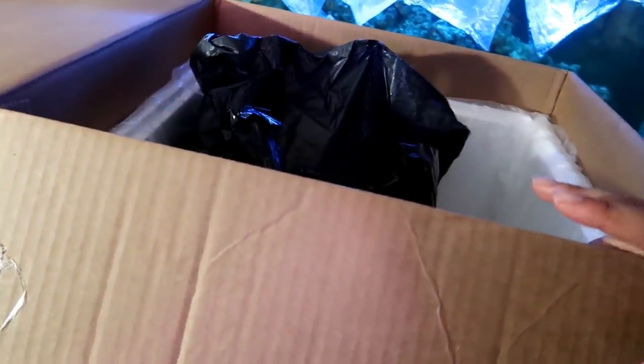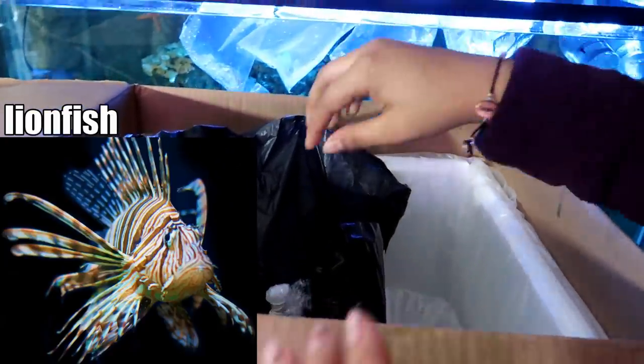So in one of the black bags is a lionfish. Like, yes, I have a lionfish.